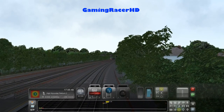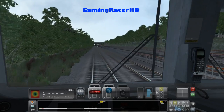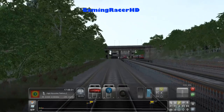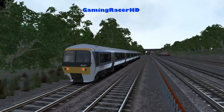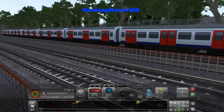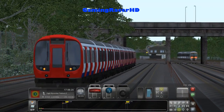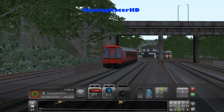Very nice. It is quite laggy, the route, so best to stay in the cab. Hey, look at that, another S8 stock train. Let's actually take a screenshot, because why not? There we go, nice. Look at that. S8 stock train. I don't think you can drive it, but it's only used for AI, but it looks really nice. That looks awesome, you know. Absolutely awesome.